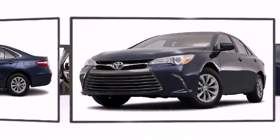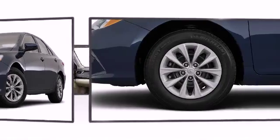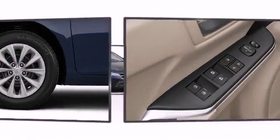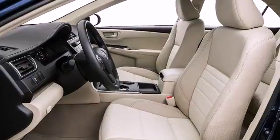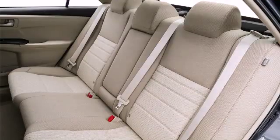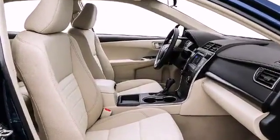Standard on some trims, 18-inch gloss black alloy wheels supplement the aggressive, sporty styling of the 2015 Toyota Camry. 5 passengers fit comfortably thanks to the generous interior space. Toyota prioritized comfort and style by including power door mirrors and heated door mirrors, remote keyless entry, and much more.